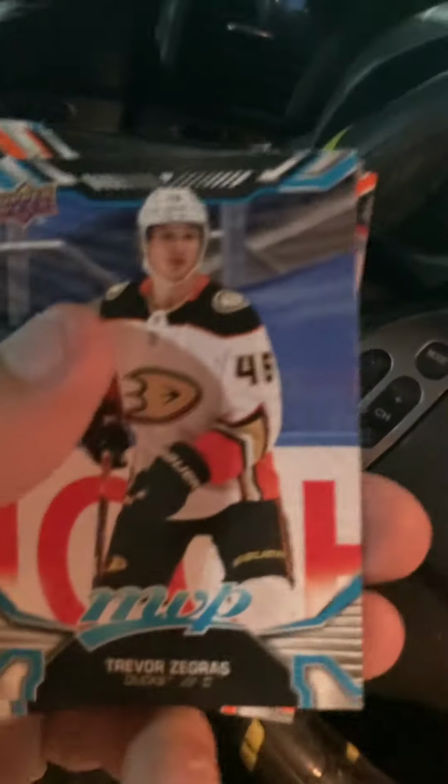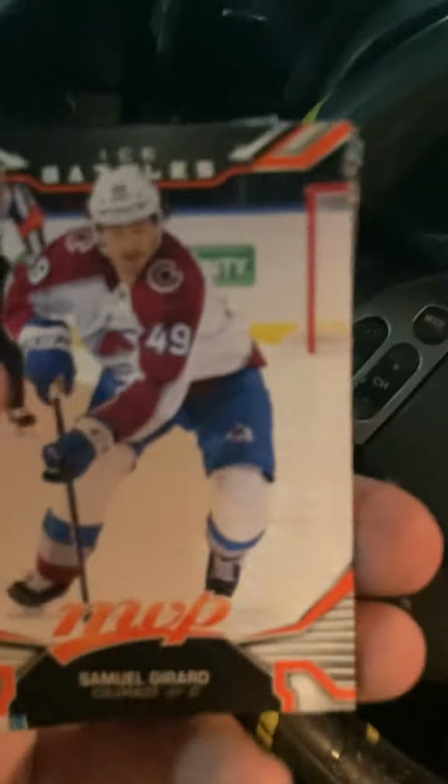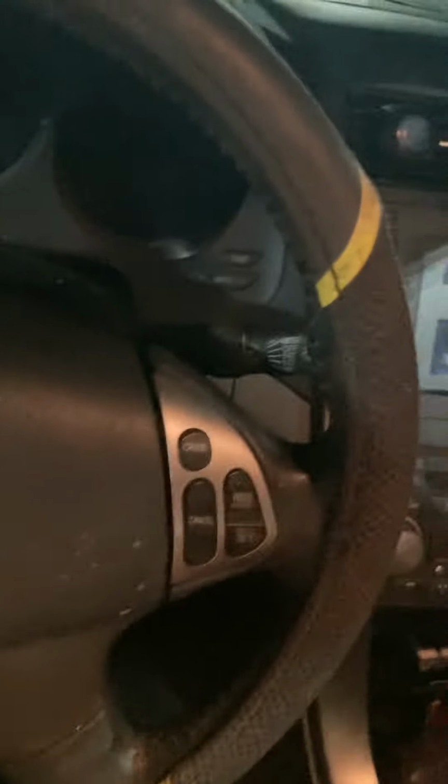And again, it's all subjective. Marner, a hell of a scorer. He's top 15 in my book. The defense is looking good too, but their goaltending's kicking their ass. And that's what's cost them. They've got some good D in there. And there's another Kaprizov card and a Perrin card. Looks like I'm going to get a... no, I'm not.